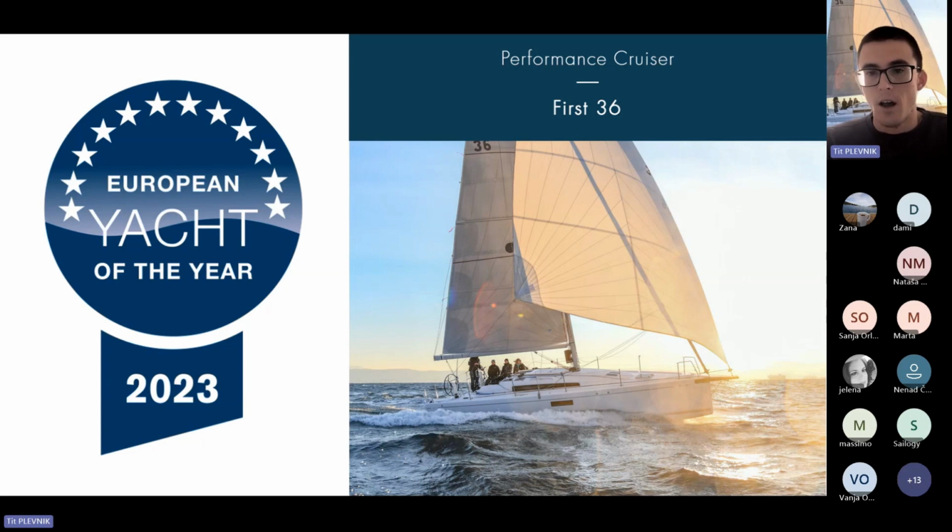This year, the boat won in the category of performance cruisers, and we had really tough competition, right? We have Elan, Grand Soleil, Italia Yachts, some of the really biggest names. It's not that it was an easy year and we won it, it was a really tough year. And what's very interesting is that all but one of the journalists chose First 36 as the winner. So it was practically unanimous.